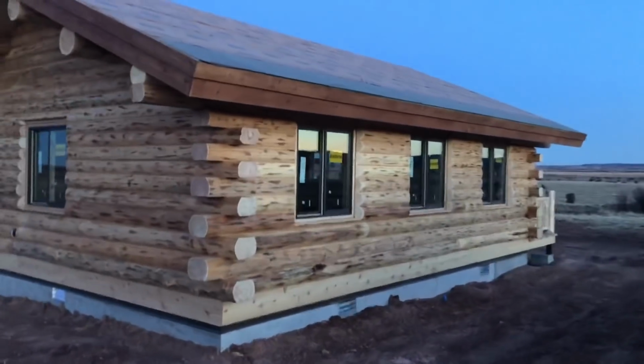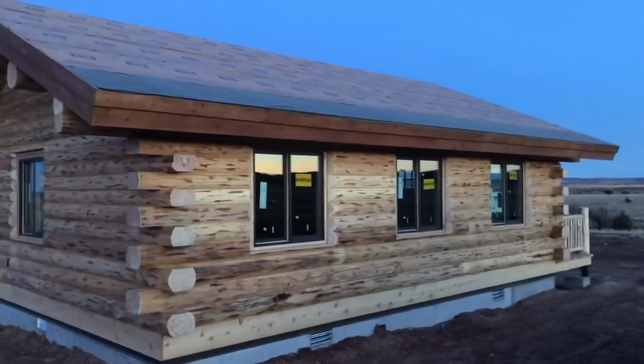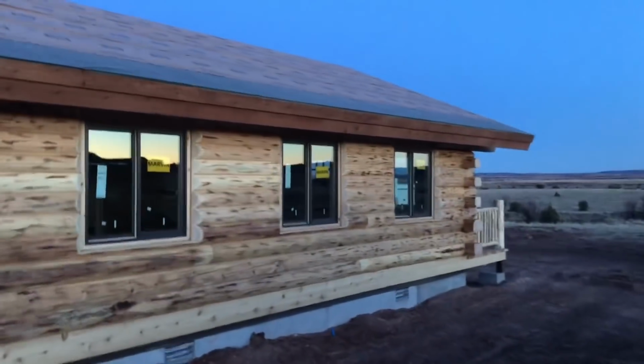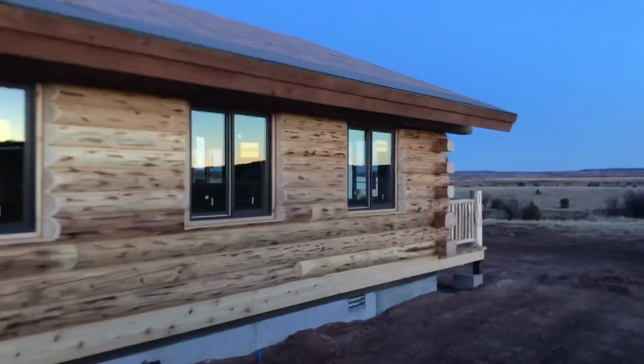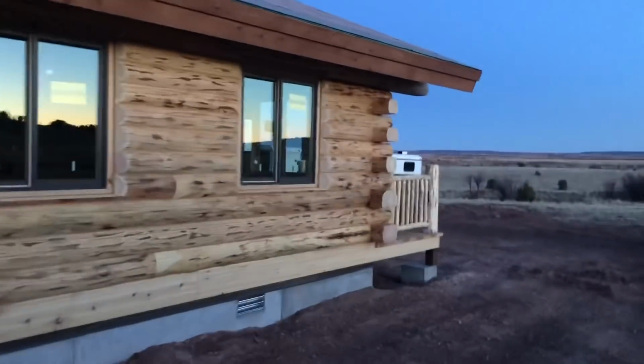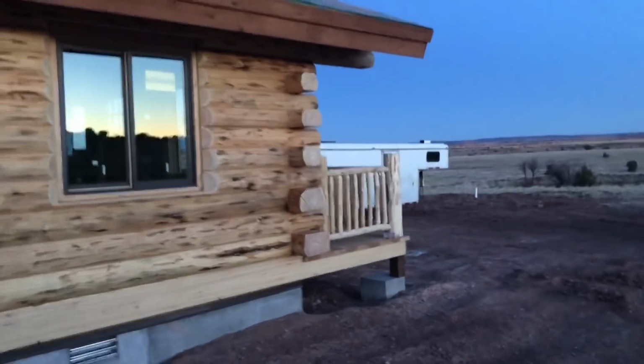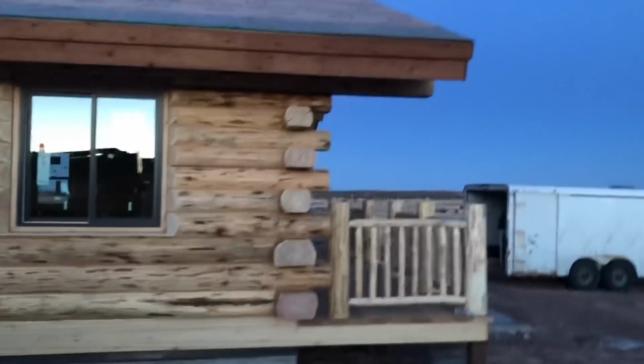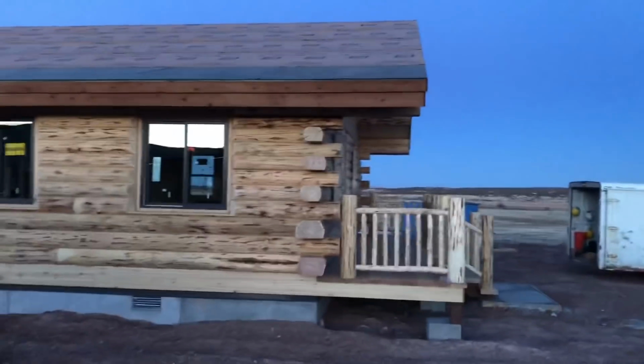Pretty neat. This is just a nice little size cabin. Just perfect for guest quarters or, you know, kind of like for Lisa here, just her little getaway. She's gonna move here and get away from the world, get away from life, and just kind of be out here by herself. And there's the moon coming up. It's getting dark, so yeah, we're happy.